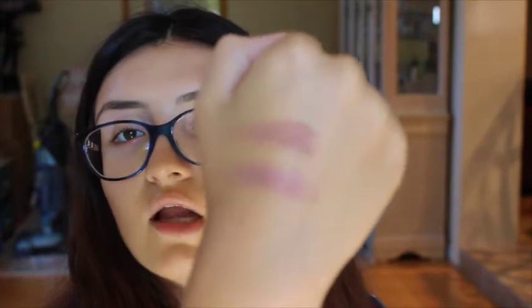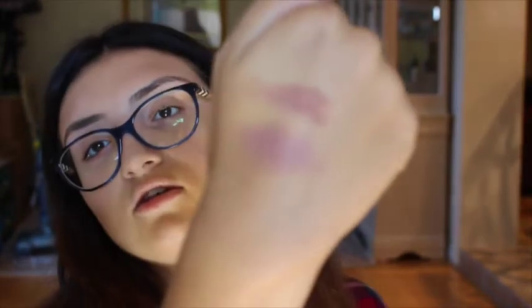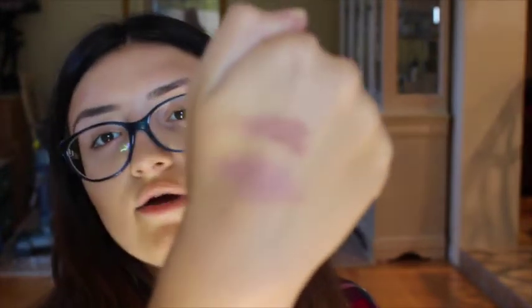Some of them might look the same when I put them on there, but this is what it looks like on my hand. You see the difference. This one is a little bit darker. I don't know if you could see from the light, but the other one has more of a light brown feel, and this one is more on the pink purpley side. So there's those shades side by side right there.